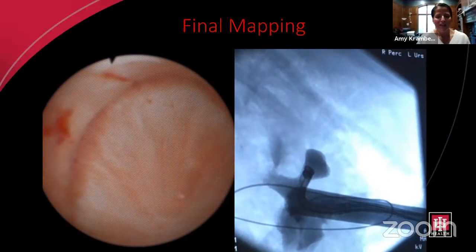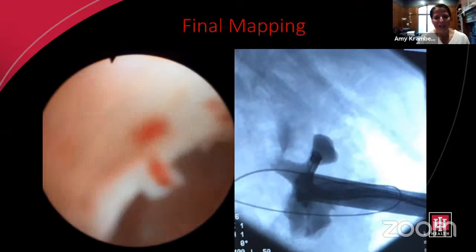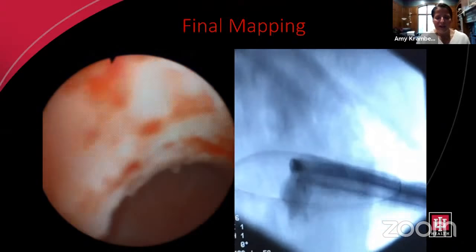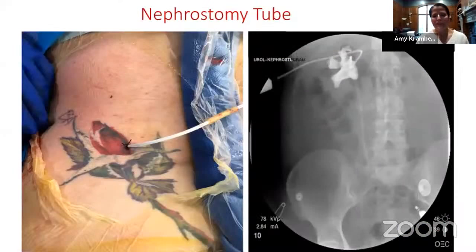And you can see in this case that there is just nothing left. It's completely clean and clear. There are no fragments. And it was a highly efficient stone removal. And then leave a small tube in the back and usually remove it the next morning, and the patient did well.